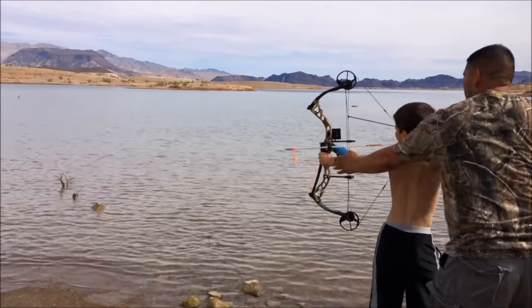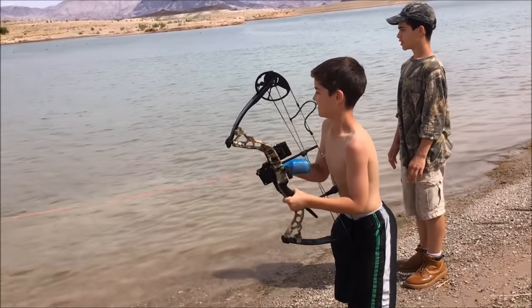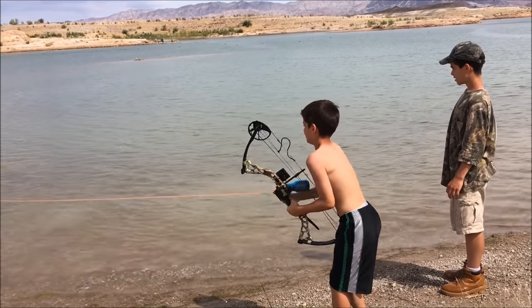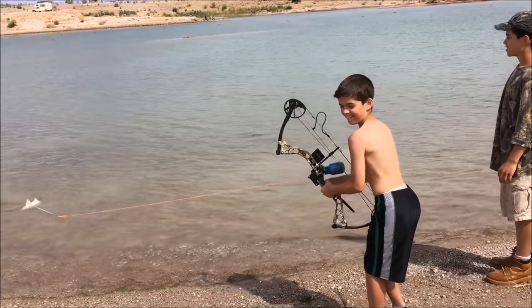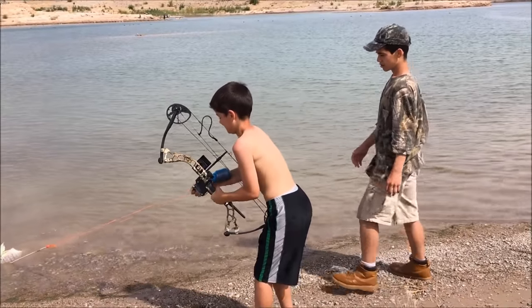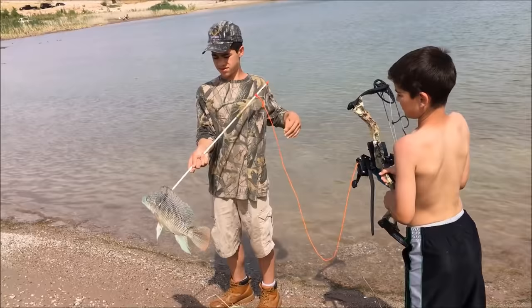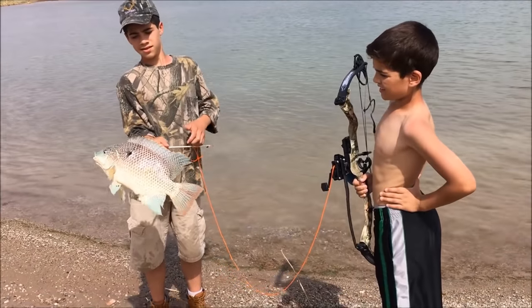Ton of tilapia in a big circle. Nice job, that's a big tilapia. Reel him in, wow, that thing's like 5 pounds. Help him, Aiden. Oh my gosh, hold that thing up, let me see. Oh, giant tilapia. Good shot. That looks smaller than the one. Good shot, Julian. Thanks. Good job.